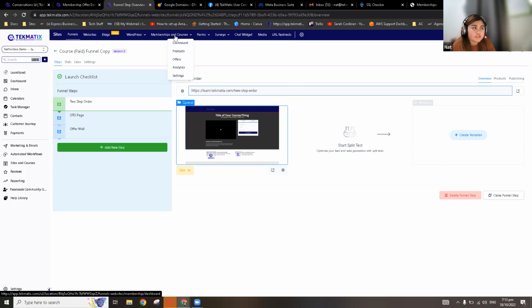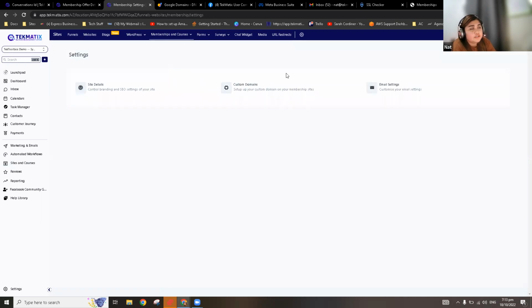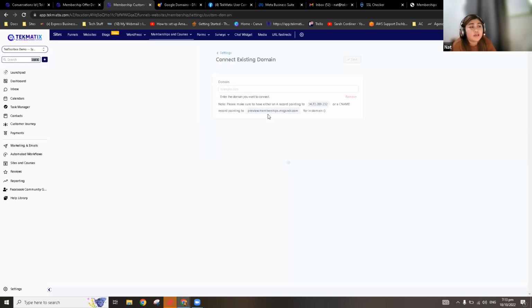Let's hop on to your membership. Basically, this is the domain that you are using for your courses. From sites and courses, go to membership and courses. On the drop down, click on settings. Let's just wait for it to load. And see this custom domain. We need to link an A record, or you can do a CNAME. We have all the information in here. This one will be for the A record and this one for the CNAME. And to repeat, since we don't want to mess up our live site, we'll just add a CNAME for it. So I'll click copy.